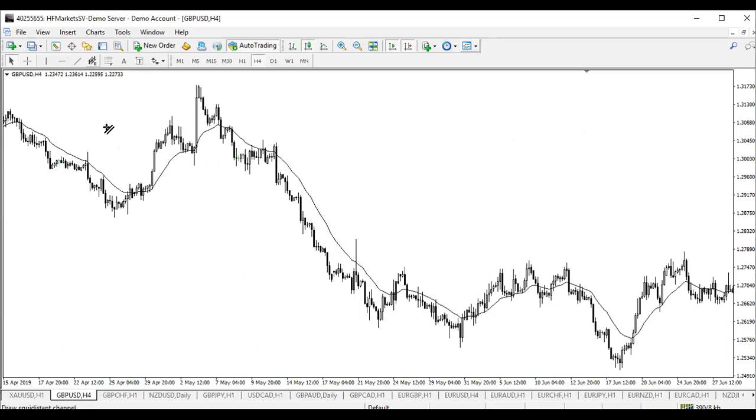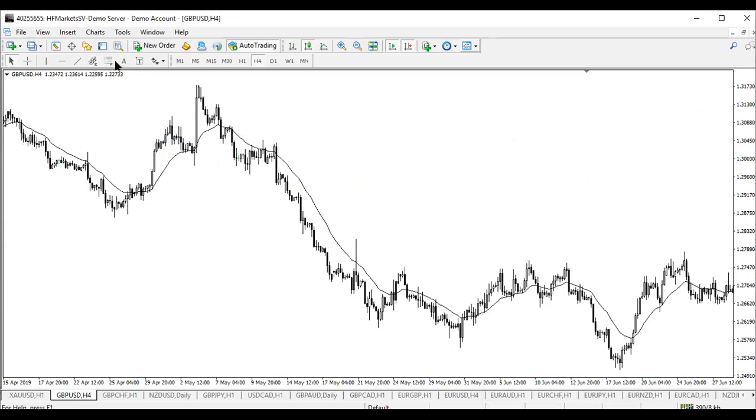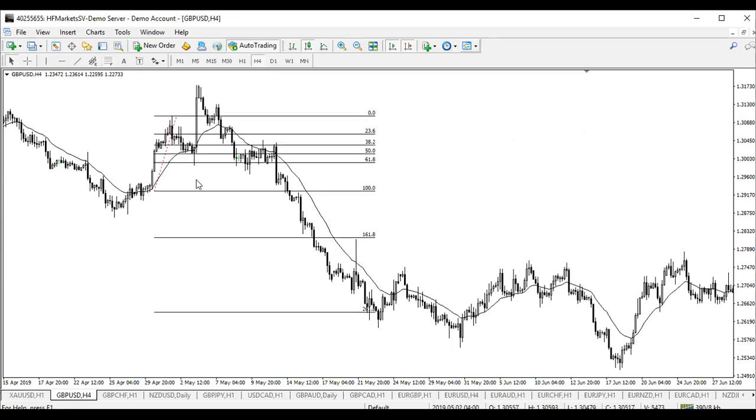So let me try and see if this will work. Oh, where did I pick? So this is the low here, this is the high here. The next low happened on 61.8. Can you see your buy point? And then price went up.